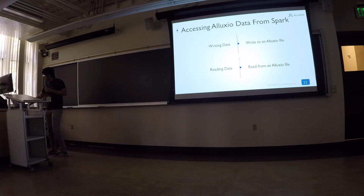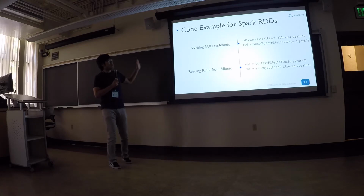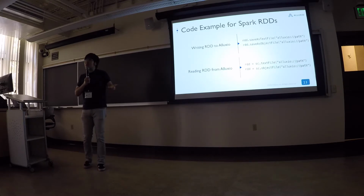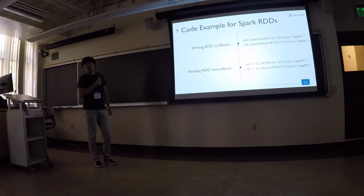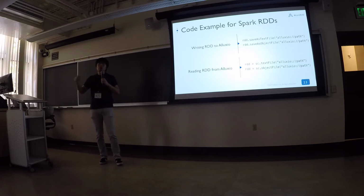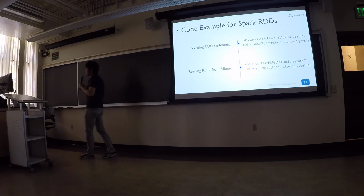So if you're using the Spark RDD interface, the way you write an RDD to Alluxio is to save the RDD as either a text file, if that's available, or you can do saveAsObjectFile, and given this Alluxio path, that's it. It's pretty much like how you use HDFS, and in fact, you can do this because we provide an HDFS compatible interface. So if your application can talk with HDFS already, it's pretty likely it can talk to Alluxio too. And it's even possible that you don't require any code change.